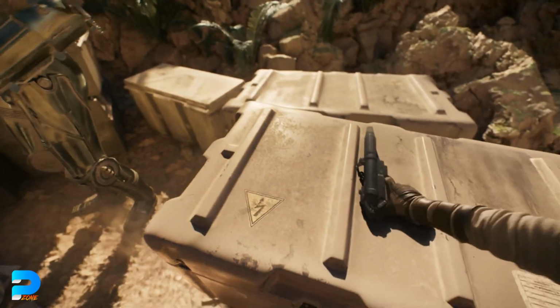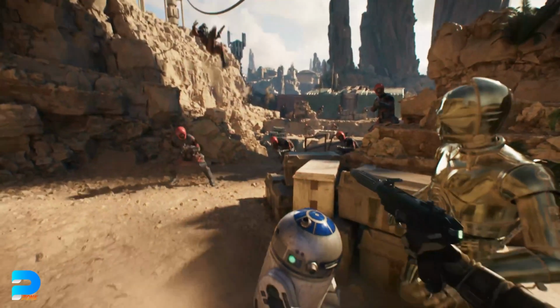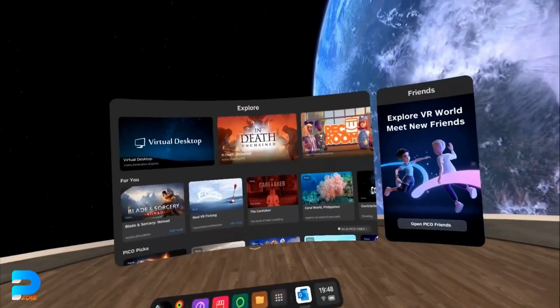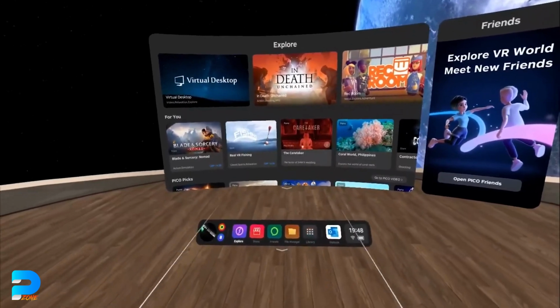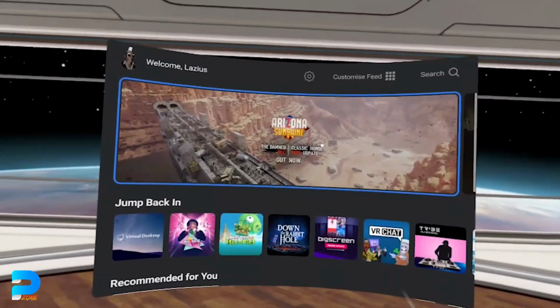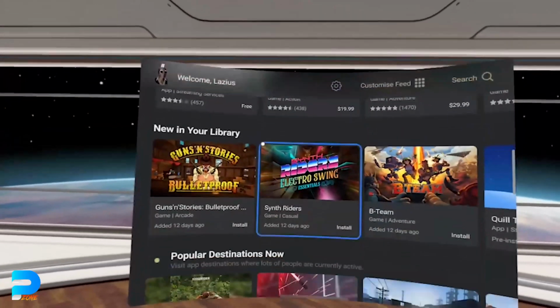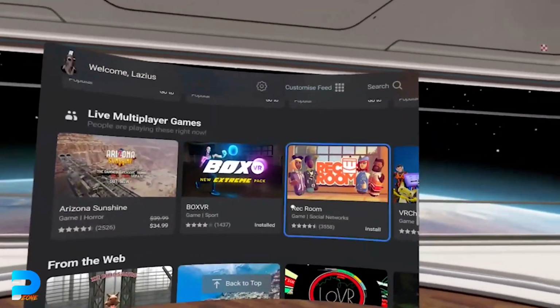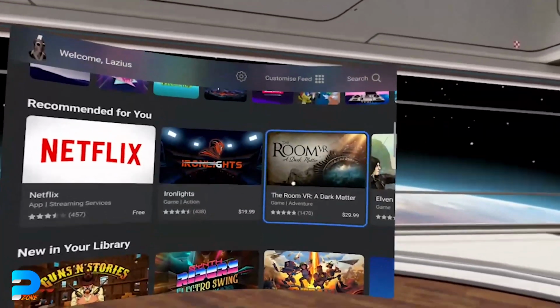At the moment, these games are not on the PICO 4. The PICO 4 needs to keep getting better. Developers would have to put their games on the PICO software. Also, if you have a lot of games in your Quest 2 library, you can't move them to the PICO 4. I would just keep playing the Quest 2 and not switch. But if you're new to VR and not too excited about those exclusives, you should get the PICO 4.